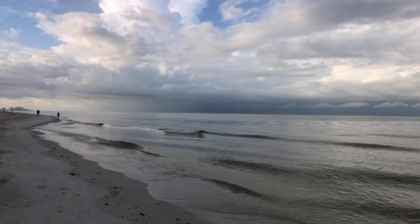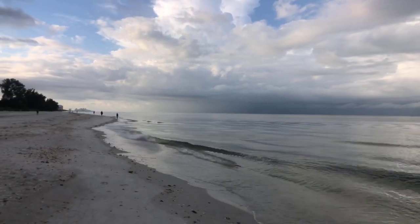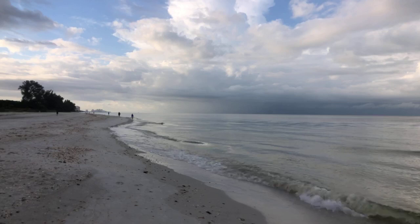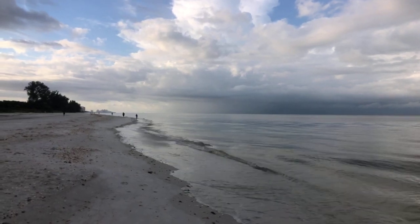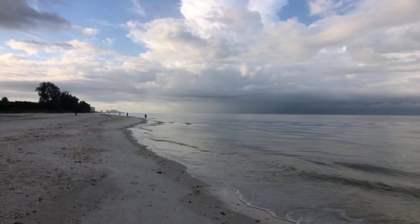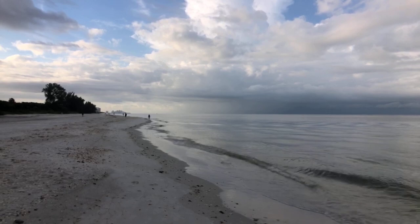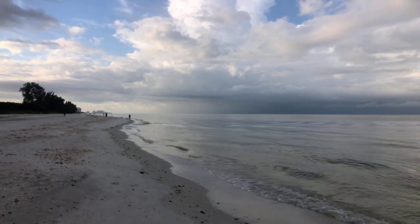I was afraid we're going to get rained on. Looks like it's black over there. I don't know if it's coming this way or not. I think it's coming this way, but it's going to stay offshore, that one. Okay. I think we're going to be in a pocket right here. It's going to be inland and out in the Gulf today, and maybe just a little stray shower going by, but other than that, that's good.